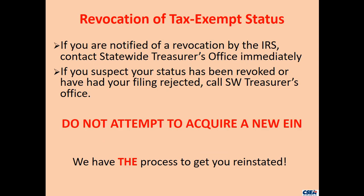If you are notified of a revocation by the IRS, contact the statewide treasurer's office immediately. If you suspect your status has been revoked or have had your filing rejected, call the statewide treasurer's office. Do not attempt to acquire a new EIN. We have the process to get you reinstated.